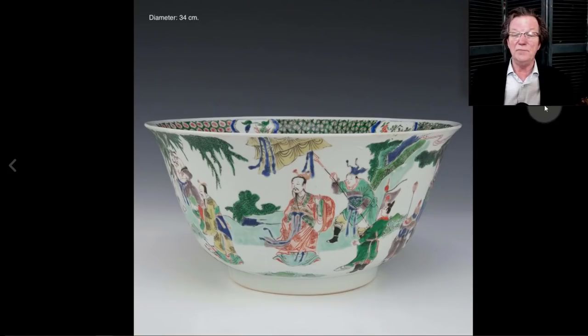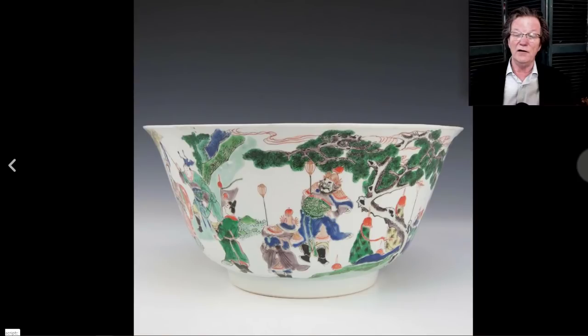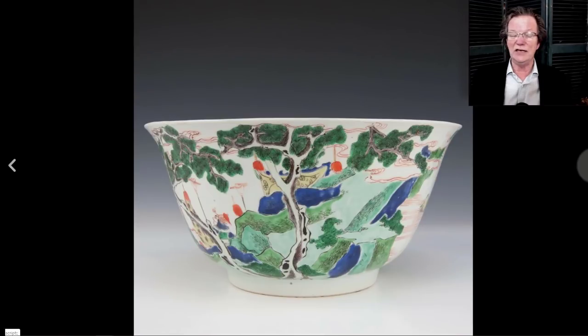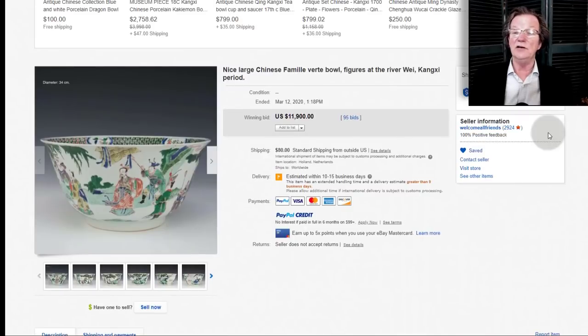And then over here is the big Kangxi bowl. This got a lot of attention. This shape of bowl is made in 5-inch versions all the way up to even 15 inches. This was a big one, though, about 14 inches in diameter. It was a beautifully done piece of Kangxi porcelain, with wonderful Famille Verte enamels, and lots of activity. I don't know what the scene is about particularly, but obviously it's some sort of allegorical scene, and I'm sure somebody out there can look it up if they're so inclined. And this did very well. In the end, it brought $11,900, which is a good price.